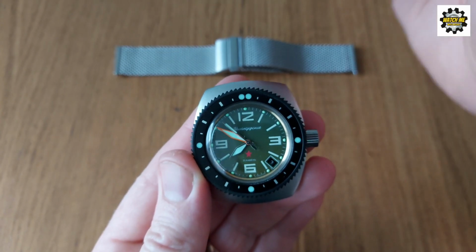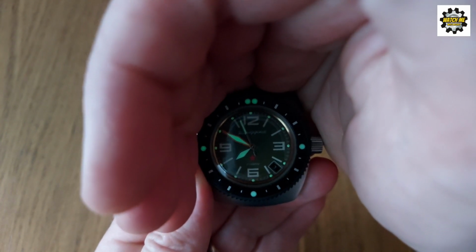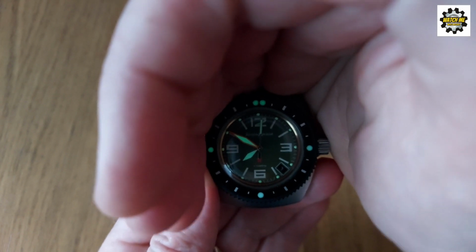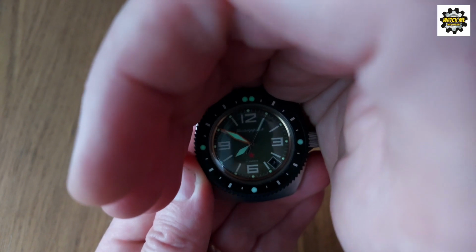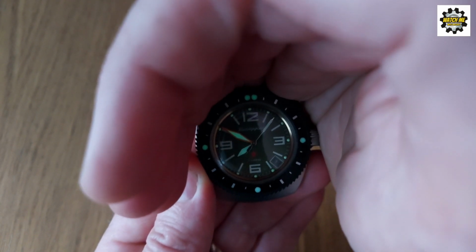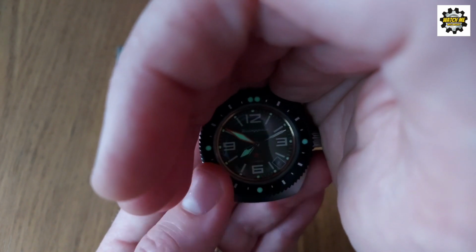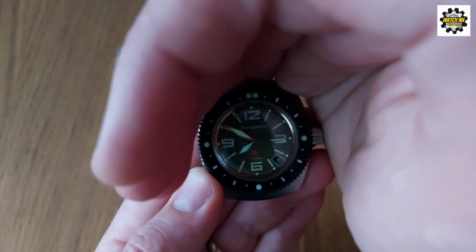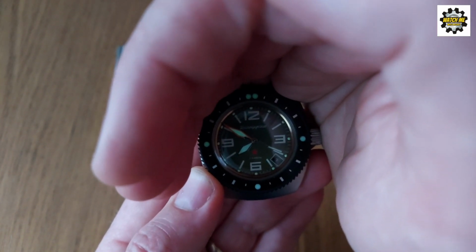So I've turned off my powerful light, and I'll just give you a quick idea of the lume. The lume on the hands is significantly better than on the standard hands, and on this bezel it's got some nice extra lume on the 12, 3, 6 and the 9 o'clock positions. The dial itself does have some little dots of lume which match the colour of the aftermarket parts I put on, so this has a nice amount of lume now, and it's a good thing to upgrade on a dive watch as lume is quite important.